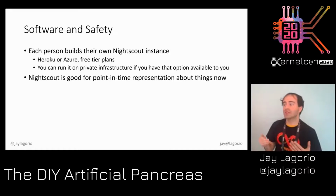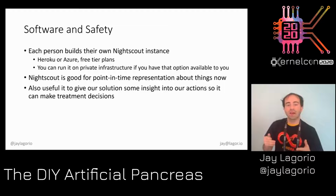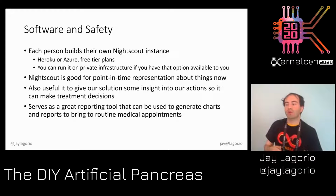Now, Nightscout is good for point-in-time representation of how things are now, and it's also good to give our artificial pancreas solution insight into what we're about to do. So if I use Nightscout's web portal to say I'm about to eat 15 grams of carbs, well, every 5 minutes, the artificial pancreas queries Nightscout and says, is anything new happening? Is anything new happening? Oh, he's about to eat. I'm going to factor that in. And finally, it serves as a great reporting tool because all of your data is going there anyway. And so you can generate charts and reports to bring to your medical appointments.